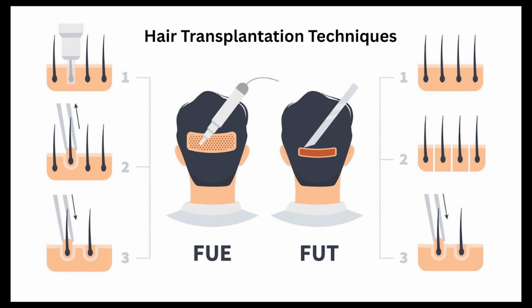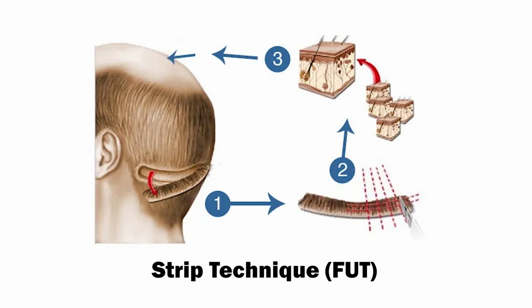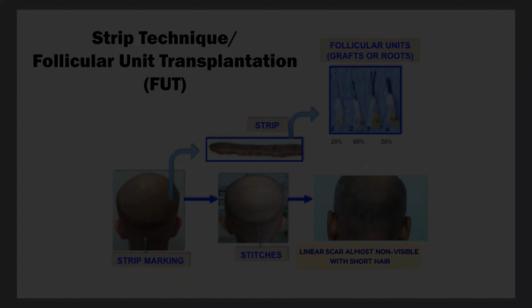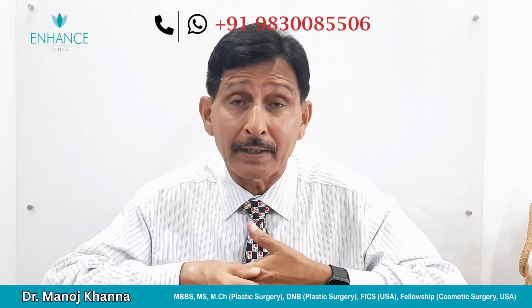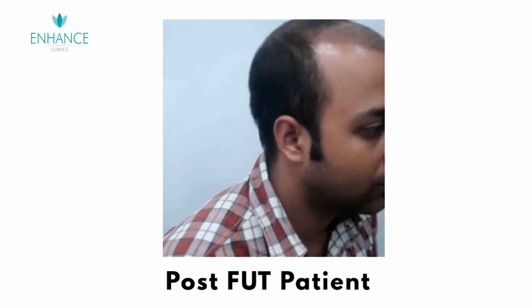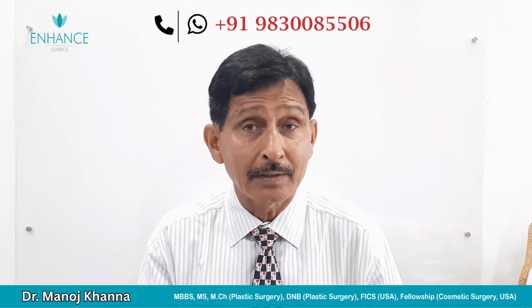There are 2 techniques of doing a hair transplant: the strip technique, also known as FUT, and FUE. I'll explain both to you. In the strip technique, we take a strip of permanent hair, including the roots and its skin, from the back. Suppose I take a strip from here, about half a centimeter wide. When I take a strip, there will be a gap, a wound, a raw area. We stitch it up. It's only a line. There is no gap left. The line is covered by the rest of the hair. You cannot see any gap at all, even immediately after the surgery, and it's not visible unless you shave your head.